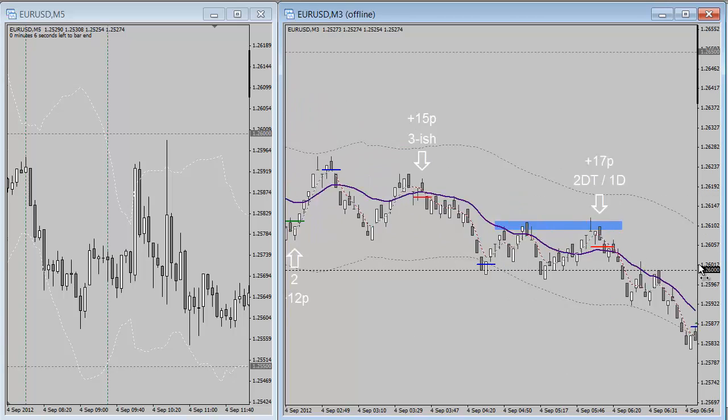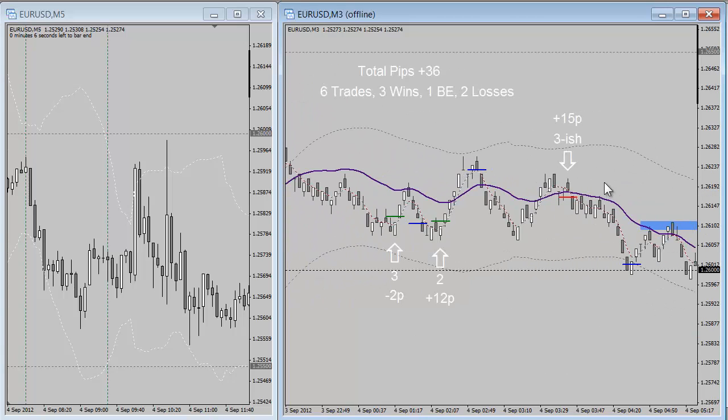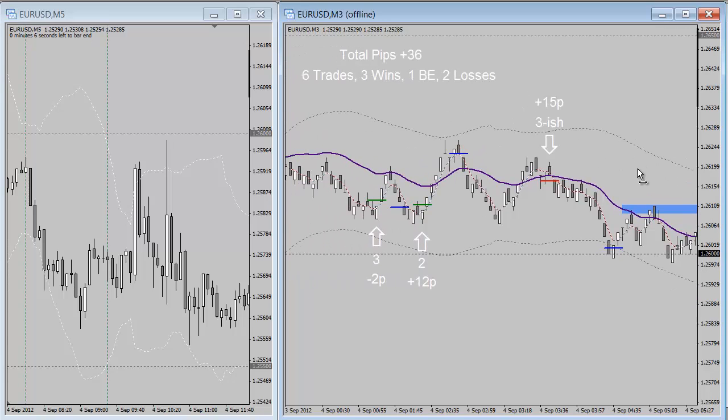But overall, not that bad a day. Like I said, 36 pips just on the EU 3-pip range bar alone, 6 trades, 3 wins, 1 break even, and 2 losses. And that's with turning down a couple trades as well that could have potentially been taken for some smaller pips.